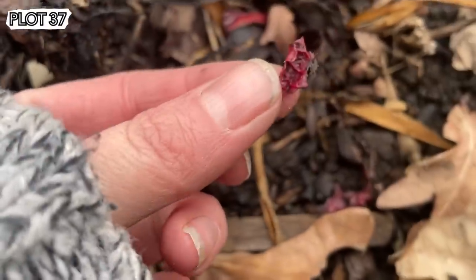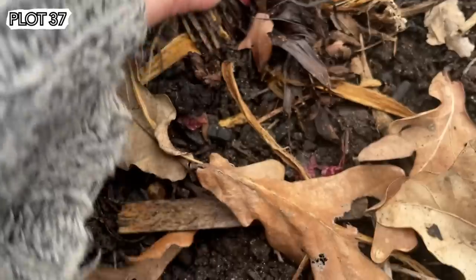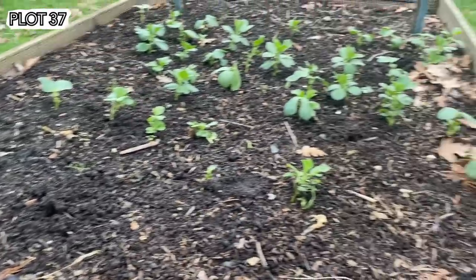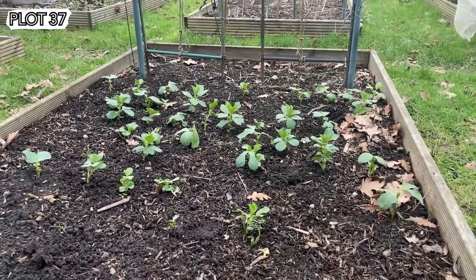The one bit of red that's visible isn't even attached, which is excellent. So yeah, they're just soft and squishy, and I don't think there's any hope for them, which is a real shame. So these guys are coming out. Other end of this bed, we do have some field beans, and I'm going to mulch just directly over the top of them. They'll survive that. They are tough as old boots.